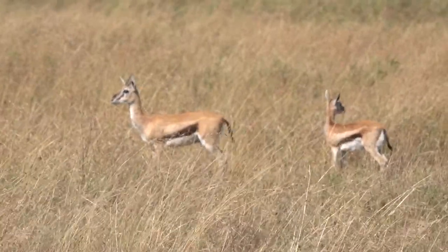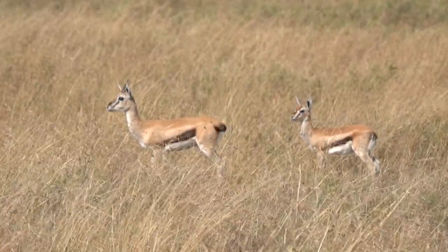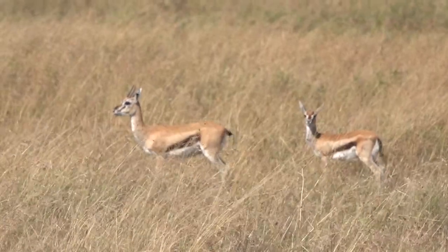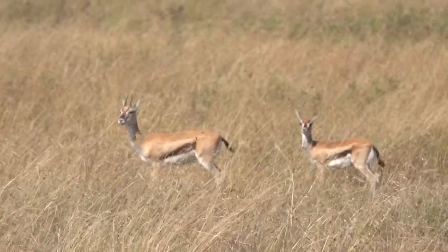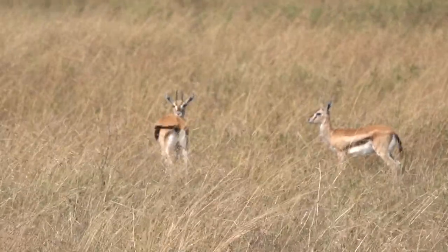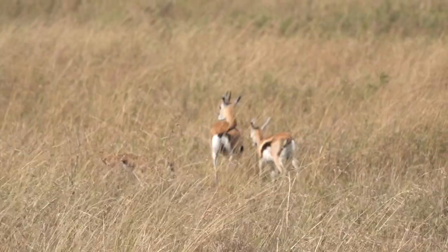Sometimes confused with Grant's gazelle, the Thompson's gazelle is distinguished from this species by being smaller and possessing the white rump patch already noted. Using its keen vision, auditory, and olfactory abilities, the Thompson's gazelle maintains an especially heightened sense of alertness, thus enabling it to detect would-be predators in the open plains, such as those of the Serengeti.